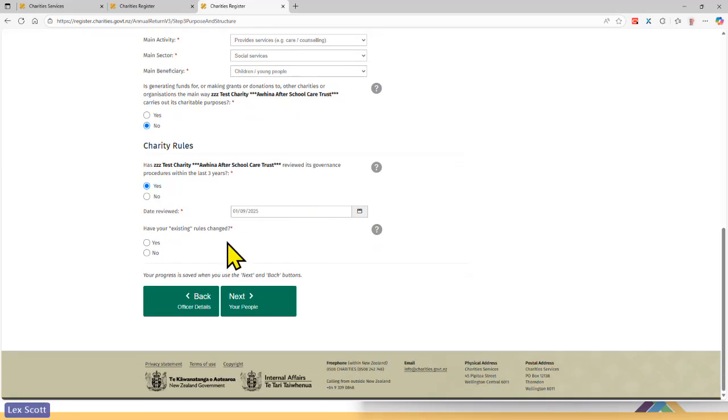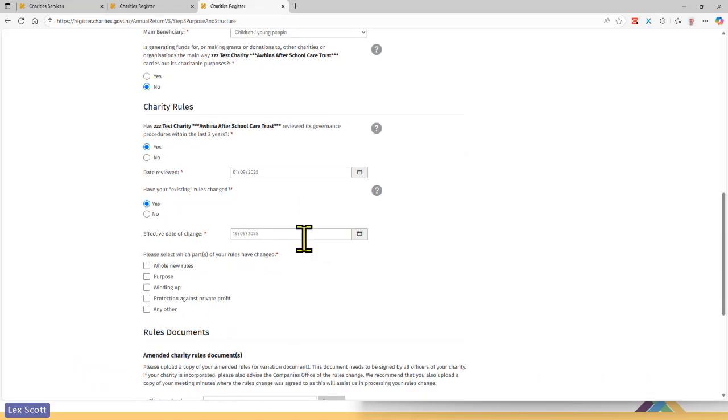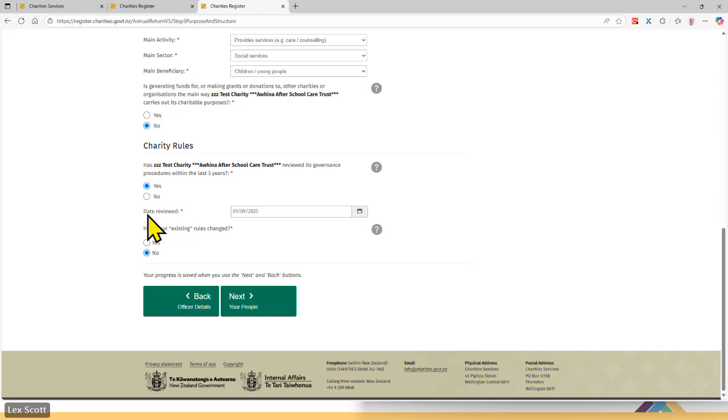Have existing rules changed? You need to make sure that the rules we have on the register are up to date. If the rules we have on the register have changed, click Yes and upload a new version. You'll also need to provide the date the change happened and give a short explanation of what has changed. When you've answered each question on this page, you can continue to the next page, Your People.